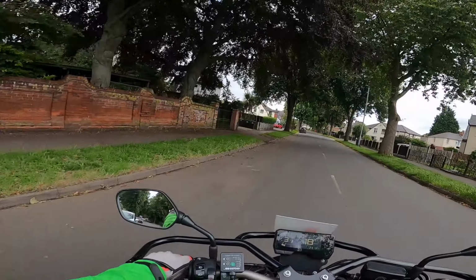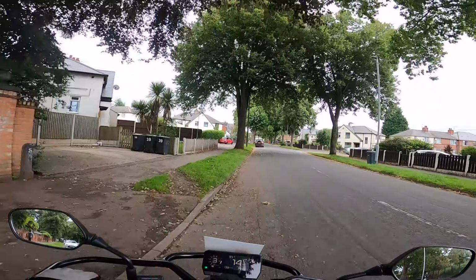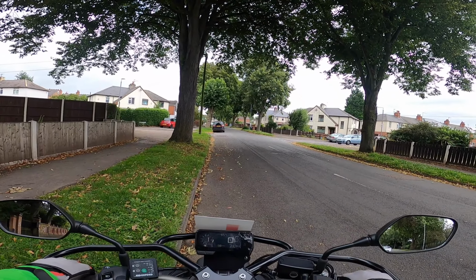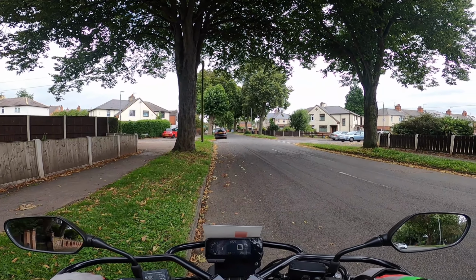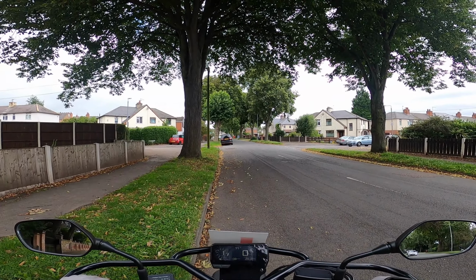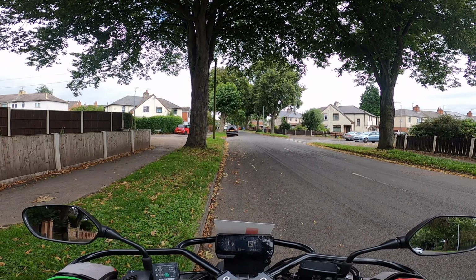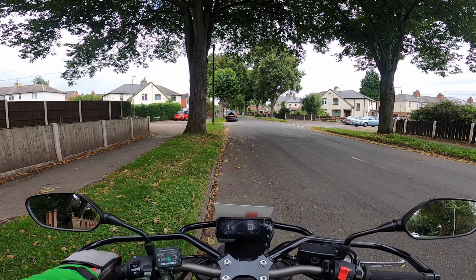Stop on the left in a safe place. Once again, we're next to a raised curb. We're not too close to the junction on our side of the road. We're not opposite the junction on the other side of the road. There's no road markings here like double yellow lines, single yellow lines, zigzags. So no paint on the road.